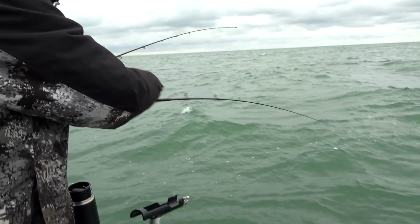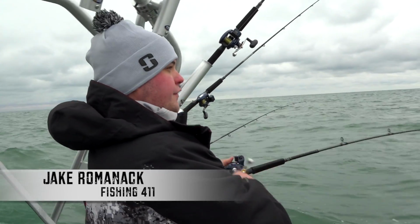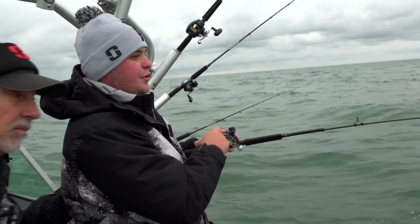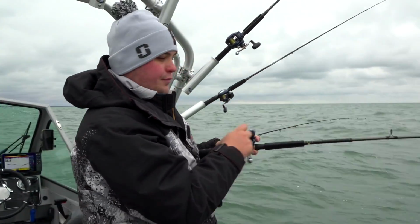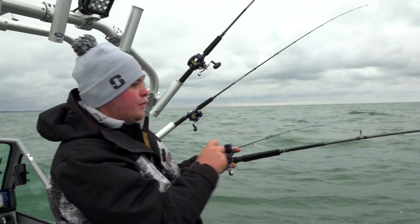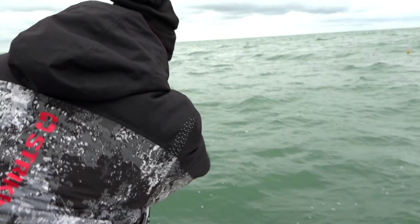Got one going on just my flat line here. Oh, it feels like a pretty good fish, Dad. I'll show you how I got this flat line set up. It's pretty cool. It's just an easy flat line put back with a heavy snap weight. I send that bait all the way down to the bottom. I'm marking a few fish on the bottom, so I was thinking there'd be a little bit bigger fish down there. And I don't hook this up to a planer board, it just gets put right in the cradle holder. There you go, Jakers.